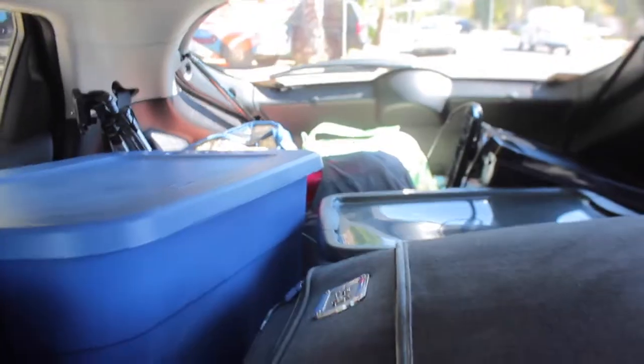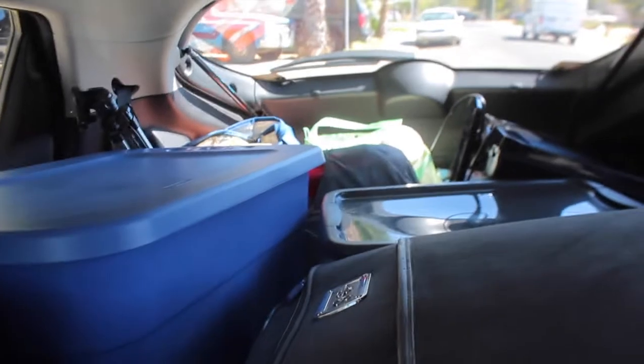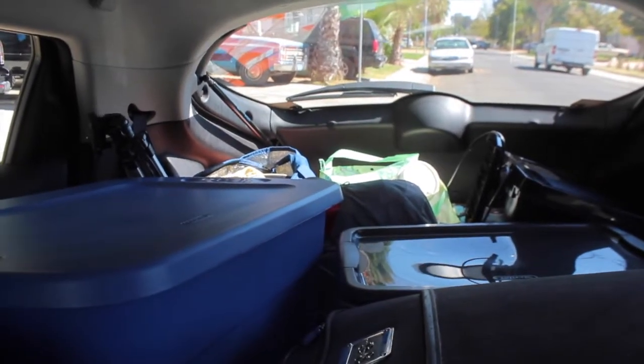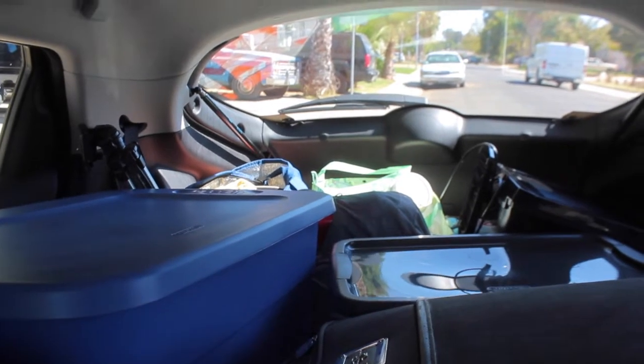So this is my second day moving in. I already took a lot of my stuff. This is just last minute things. And I am on my way. First official day to Davis, in my apartment in Davis.